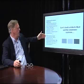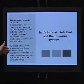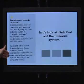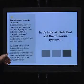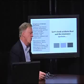Will antibiotics help? Obviously not. These ailments are all considered incurable. We must support our immune systems and create our own antibiotics. Our own antibiotics, they seem to work really well if people will just make the switch over to sensible living.